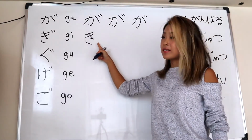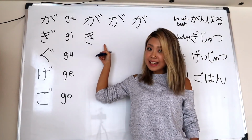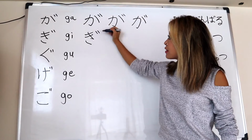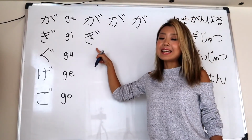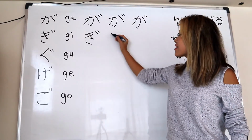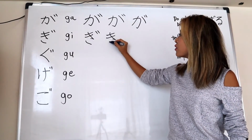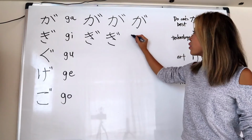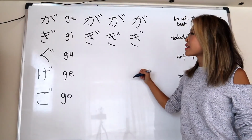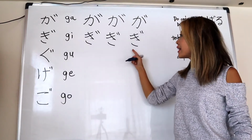So this is what? Hiragana ki. So hiragana ki with dakuten becomes gi, gi, gi. Okay. So 1, 2, 3, 4, 5, 6. So the pronunciation is gi, gi, gi.